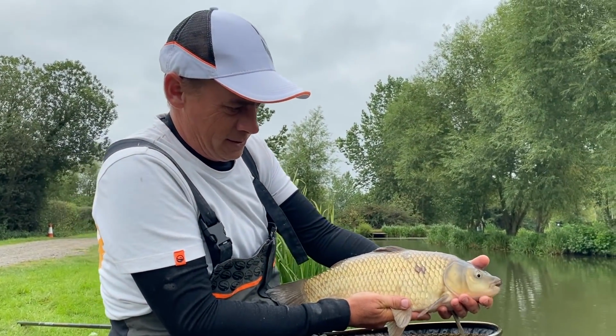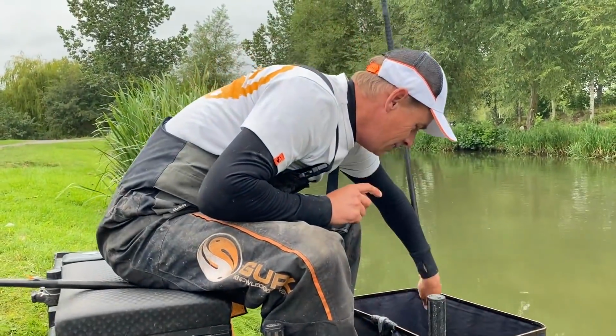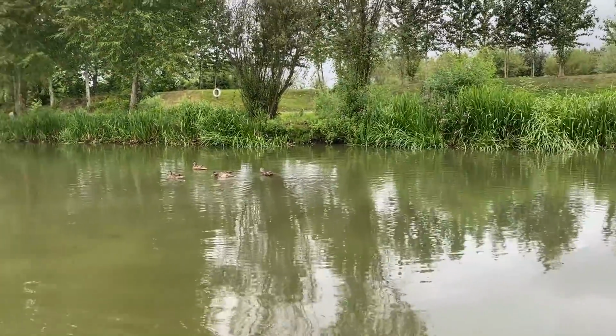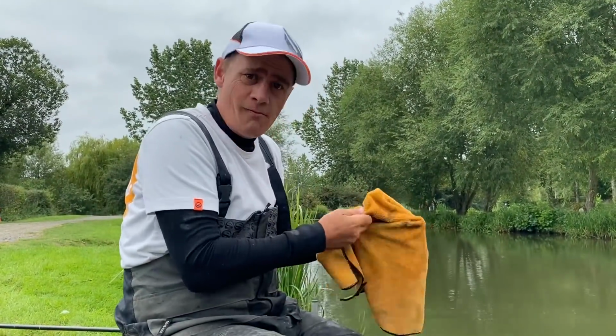Cracker. Well, mate, I want to know a few little tips from you about catching fish just like that one. Yes. Carp and F1s on snake lakes like this little beauty. What are we on? Club Pool at Tunnel Barn Farm? At Tunnel Barn Farm, yep. Venues just like this, snake lakes.